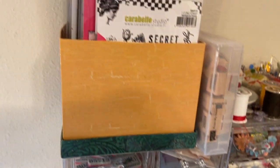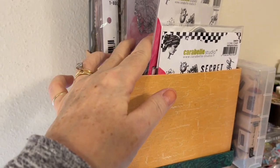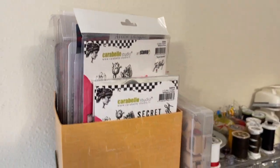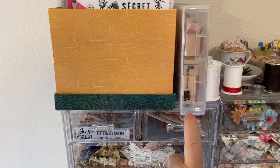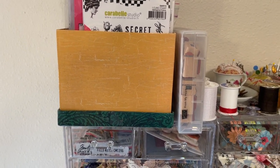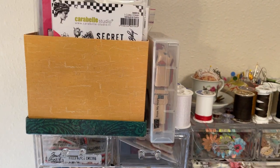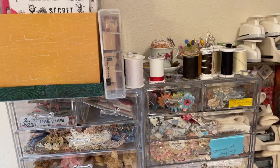And then up on top, I have a basket or a box with Carabella Studios. My AOZA stamps are here and some Tim Holtz, just frequently used. And then this is definition stamps from Stampin' Up that I got in, I was looking to see if they had a year. I don't see a year, but I got them at a retreat. A gal was getting rid of them and I grabbed them.